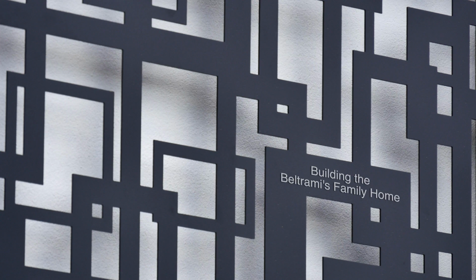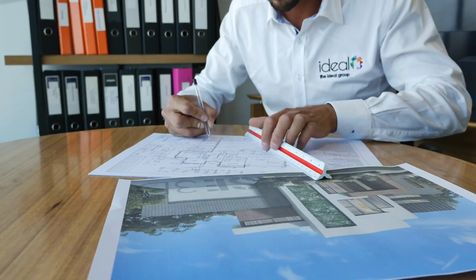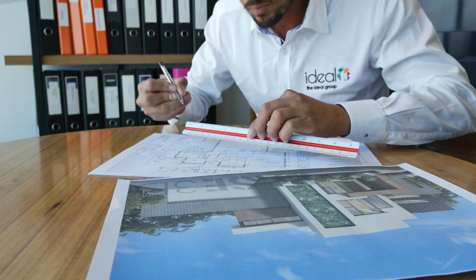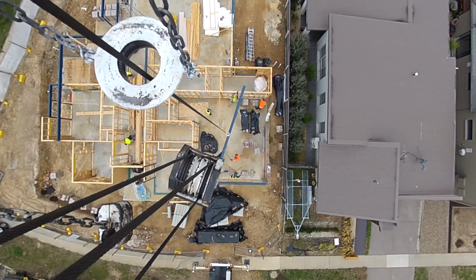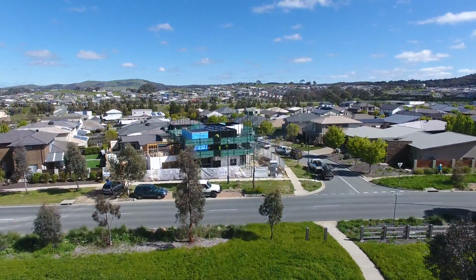In Ford, we're building a house for a family, the Beltrami family. The house is an absolute cracker. It's a high-end, super green, innovative home. From the moment we started the house, there were ideas flying around about the pool under the house, cantilevered structural steel, the cladding, and all the urban, industrial, natural materials.